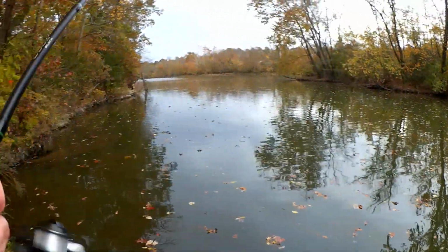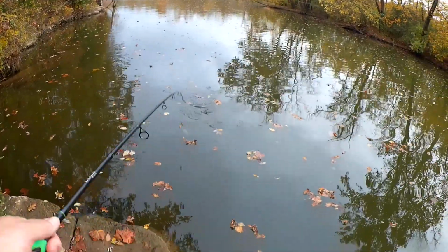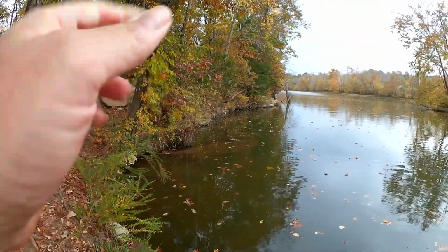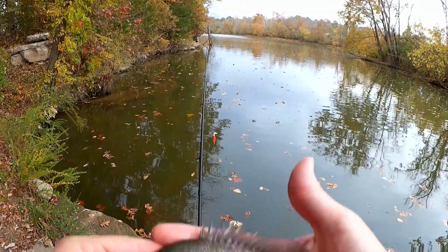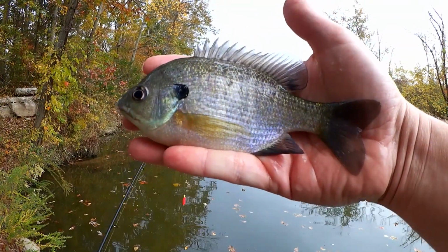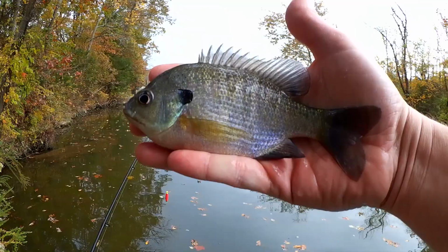Got that one. All right, first fish of the evening. Nice bluegill. Hey, that ain't so bad. Let's take a quick look. Nice silver, green, kind of purple. I don't know what the camera can see, but that's what I see. Good looking fish.